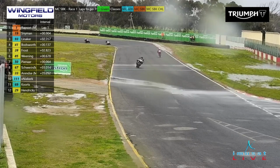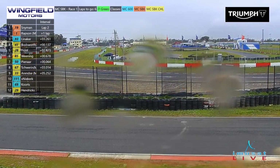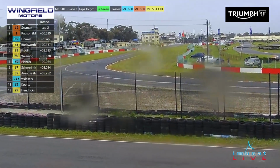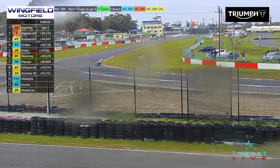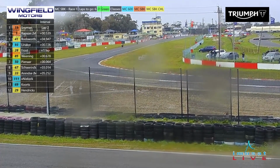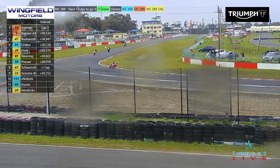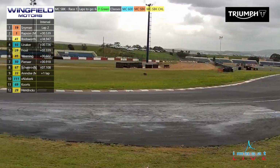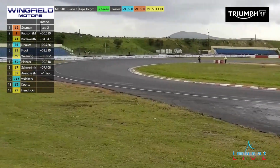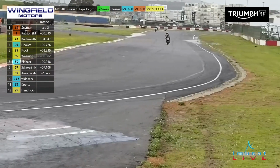Here they come to the line to cross once again is Kieran Steyman, the fastest lap of 1:22.249, 1.2 seconds faster than Malcolm Rapson and Brad Bosworth, the Superbike Challenge bike. He is on the Honda Fireblade as well, up into the top 3. He's second in the Masters class. Jason Lineker leads the 600s at the moment. And then Daniel Frost second in the class.